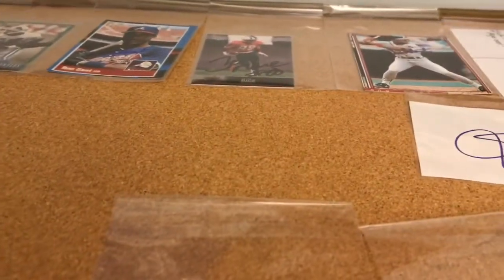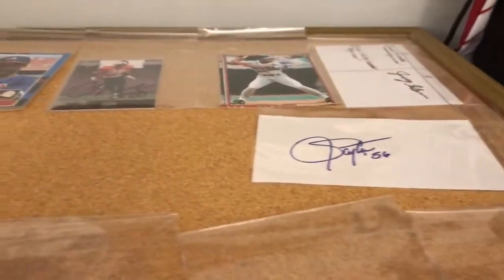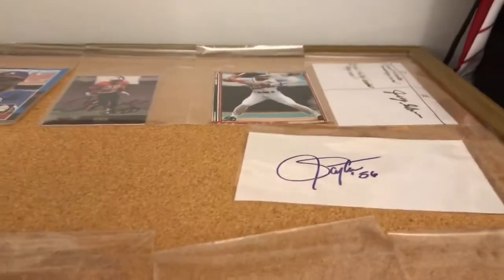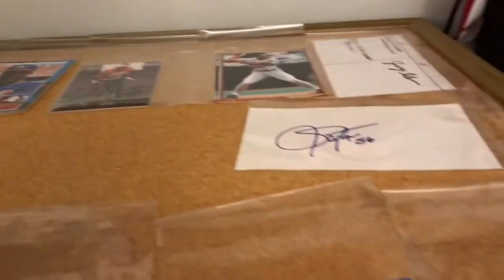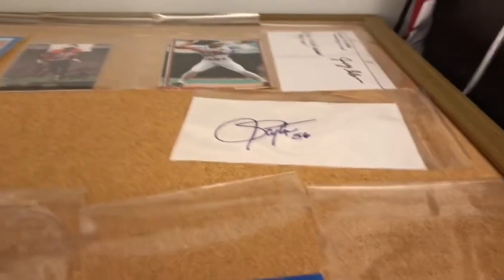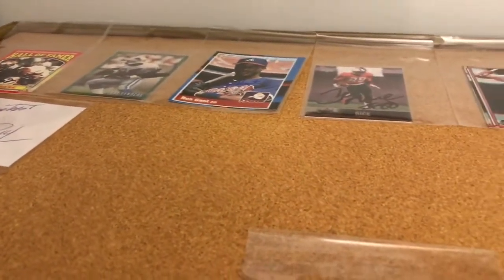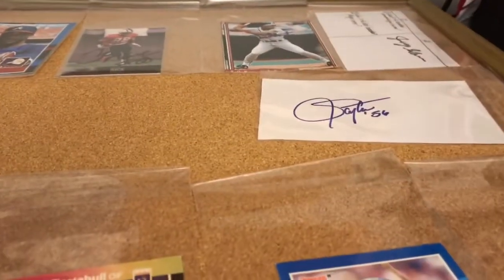Al Kaline signs. He's a consistent signer, but you gotta jump on that train quickly. He signs consistently for $20. Wade Boggs signs for 5 to 10. Mike Messina for 10. A bunch of the newer Hall of Famers sign. Pat Gillick signs for free, so make sure you go get an autograph from him, Hall of Famer. Yeah, the big names cost a lot more money, though. Most Hall of Famers do sign, but for the big ones, it's like $50, $100, $40.